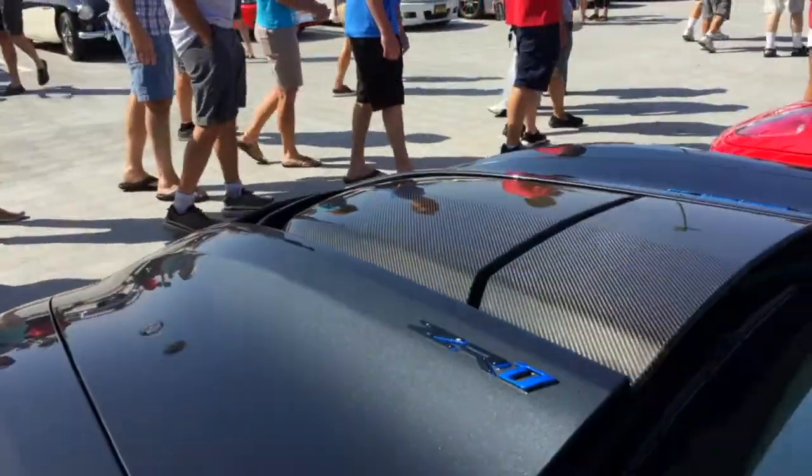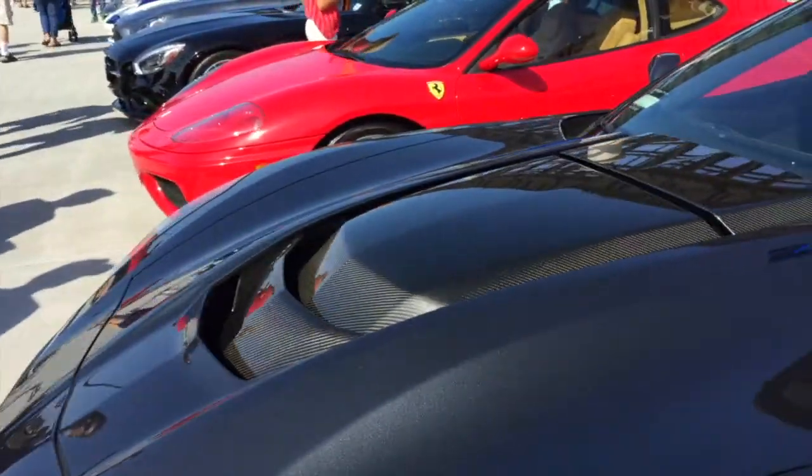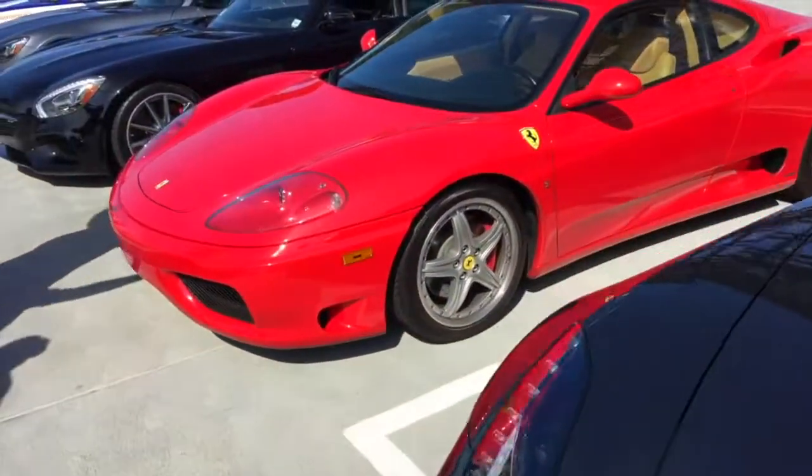The telltale signs as it pulled in, I can see not only obviously the badging on it, but they have that monster looking hood scoop on the front, that cowl induction there to let the heat out, and also the front end on it. So very cool to see.